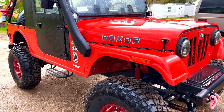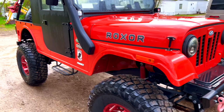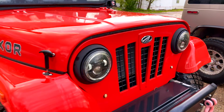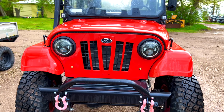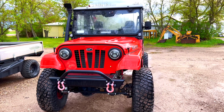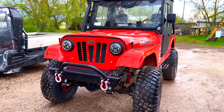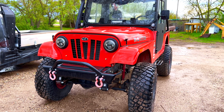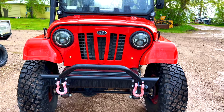So I just want to talk today a little bit about the Roxor and probably some of the manufacturing challenges that the Mahindra Automotive North America might have had to go through in order to pull this off. So to begin with, you have to first of all recognize that this is a full-fledged automobile.